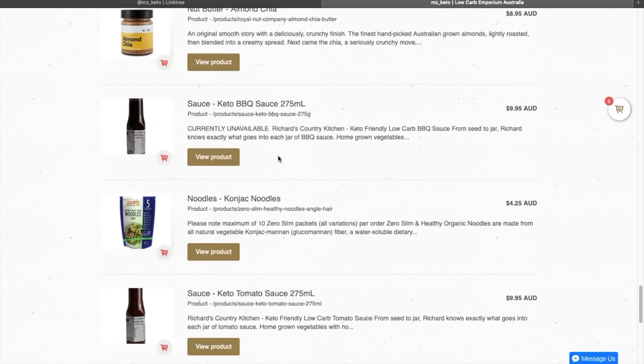Oh my gosh, these sauces, the tomato and barbecue, are so yummy. Oh no, this is unavailable. Oh gosh, hopefully it's back in stock soon.